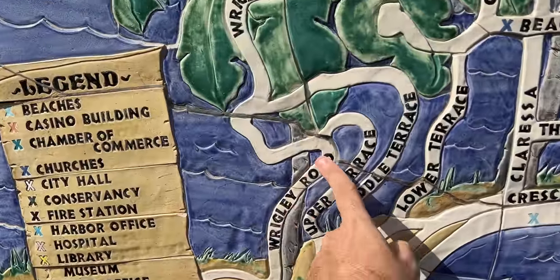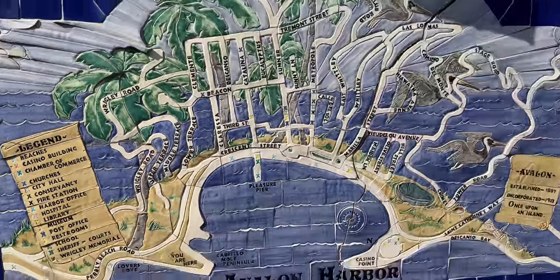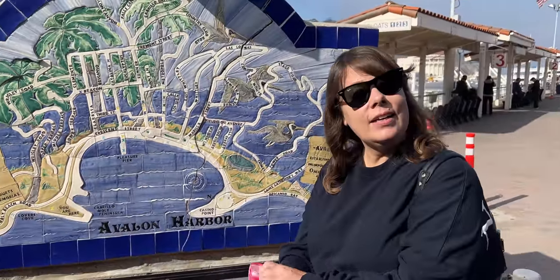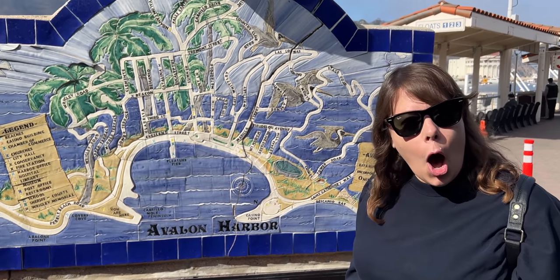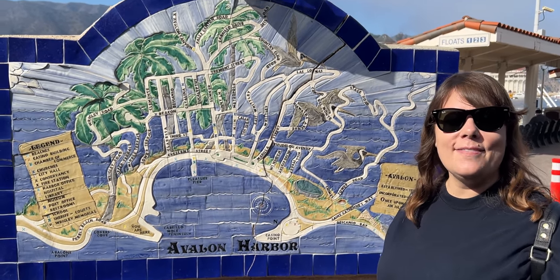Do you know why it's called Wrigley Road? Because of the gum? Yes, the guy that owned the gum, William Wrigley Jr., is the guy that bought this island. Oh, wow. And for a bunch of years, he owned the Chicago Cubs, and they would do their spring training on the island. Well, that's awesome. And they would just get unlimited free gum when they came here?